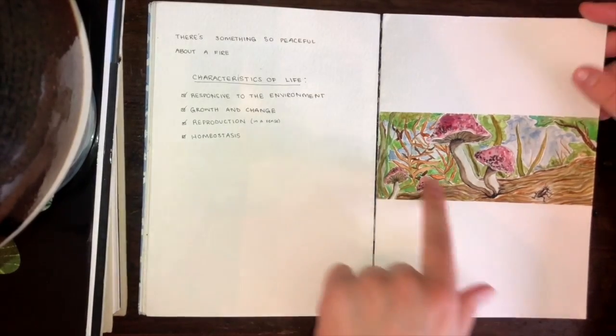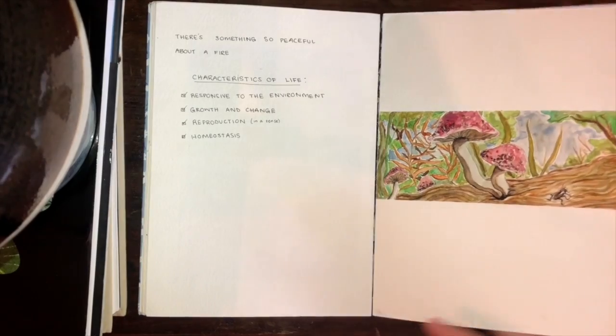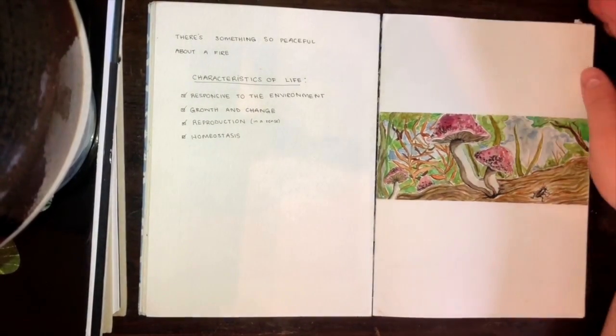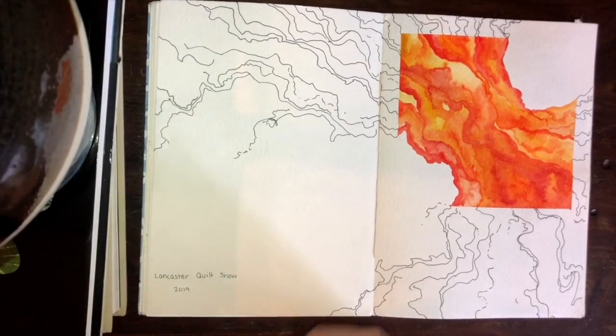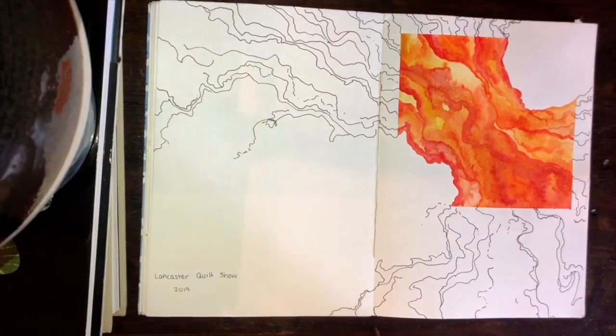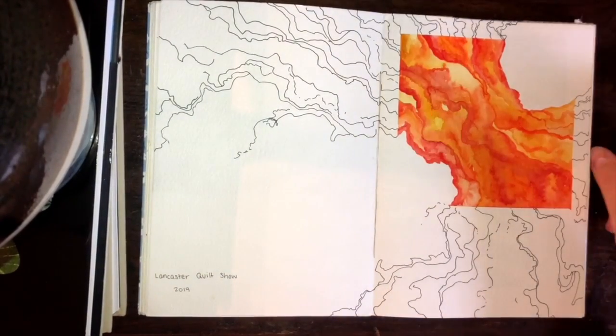And this is just, I went to the Lancaster quilt show with my grandmother, aunt, and my mom. We do it every year. And this is one of the things I doodled while I was in between. They spend a lot of time looking at fabric. Another Lancaster quilt show design. Thought it was kind of cool. Took my pens and kind of extended it.